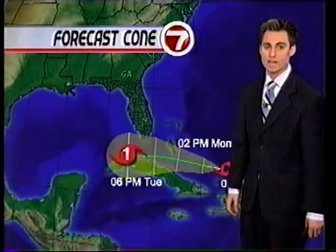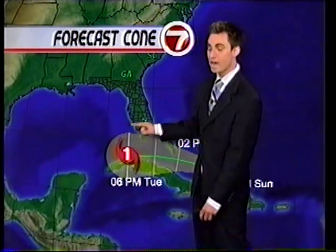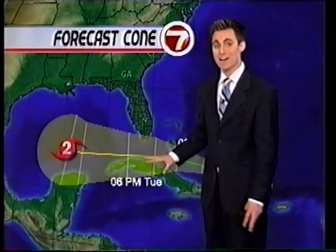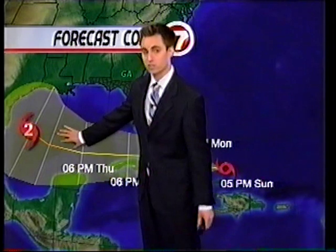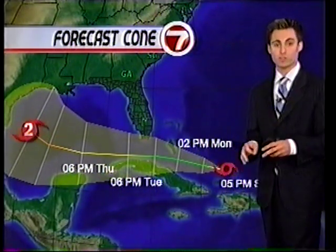Check it out: by tomorrow afternoon, heading through the central Bahamas, and then as it passes just south of South Florida by Tuesday afternoon, potentially as a Category 1 hurricane. If things come together in the atmosphere just right, though, worst case scenario, it could be a 2. But right now, the forecast is for it to hang on to that Category 1 status just south of us, just south of the Keys, and then continue to strengthen as it heads into the Gulf of Mexico. So right now, what we're concerned with here in South Florida is hurricane-force winds near the Keys and tropical storm-force winds near Miami-Dade and Broward counties.